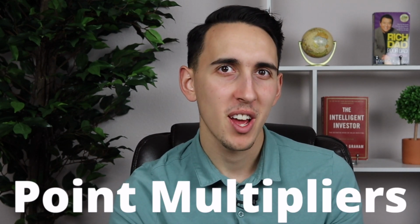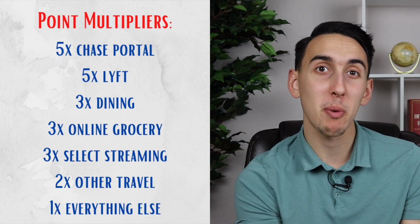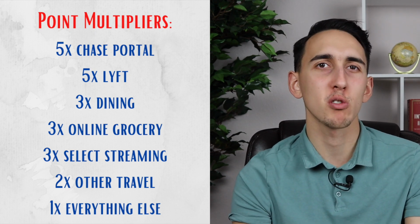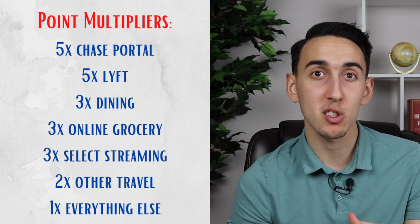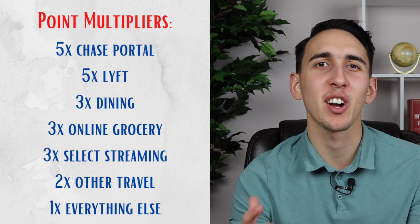Next, both Sapphire cards are travel-related cards, so they aren't necessarily known for their point multipliers, but still, both the Sapphire Reserve and the Sapphire Preferred do have some solid point multipliers, especially in travel-related categories. To start, the point multipliers on the Chase Sapphire Preferred are going to be for 5x back on travel booked through the Chase portal, 5x back on Lyft, 3x back on dining, 3x back on online grocery store purchases, 3x back on select streaming services, 2x back on all other travel, and then 1x back on everything else.